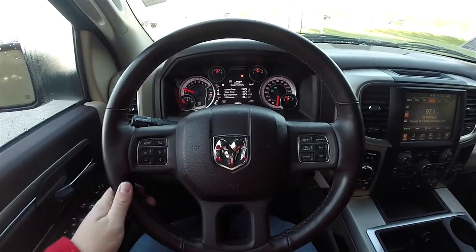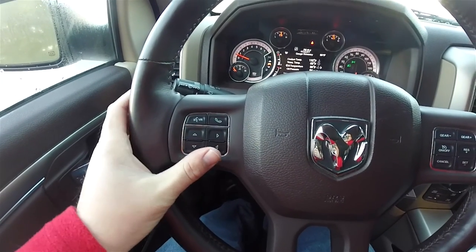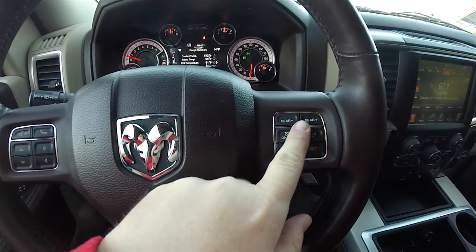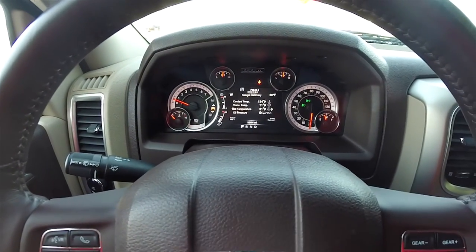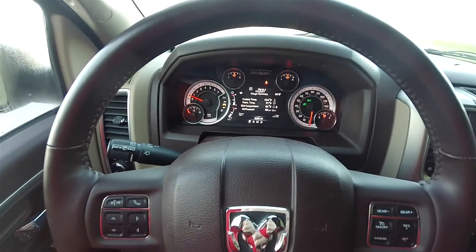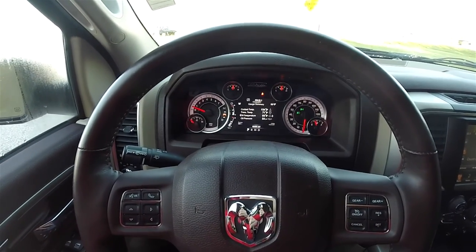And pan through the interior, just to show more details. On the steering wheel, you have your 12-inch multi-view reconfigurable display controls. You can have Bluetooth controls, cruise controls, and gear up and down buttons. Does have the premium 6-ring instrument cluster with a digital display in between. This vehicle currently has 32,496 miles on it.